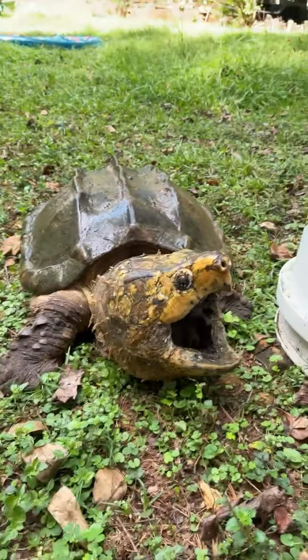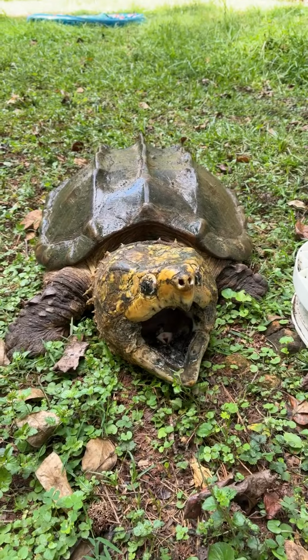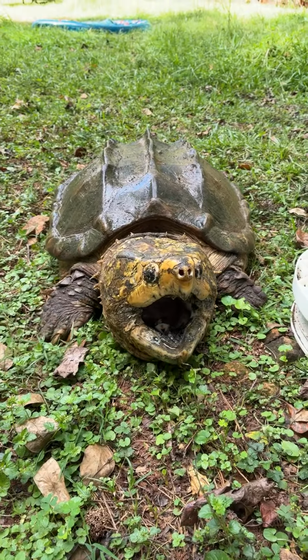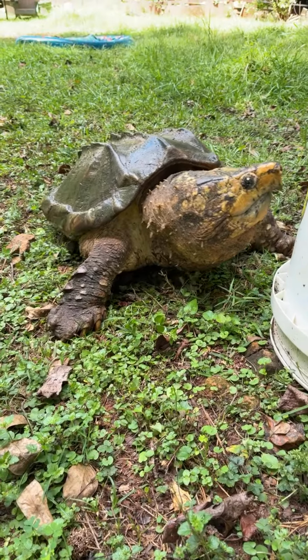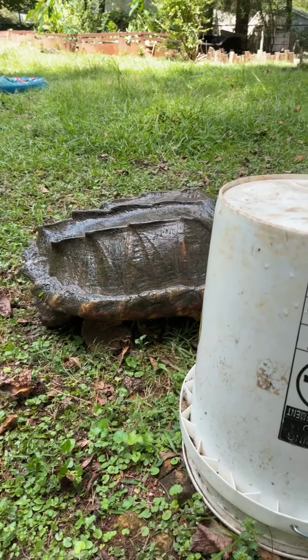Look at this guy. Got that big mouth open, just being a typical snapper. Just looking around, always looking. They actually have really sharp eyesight. These guys can be up for air and you can be 50 to 100 yards away and they'll spot you and just dip under the water as quick as they can.